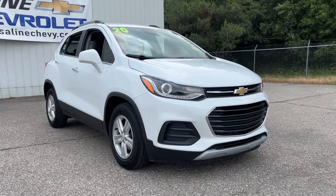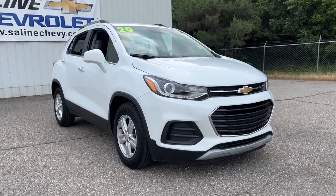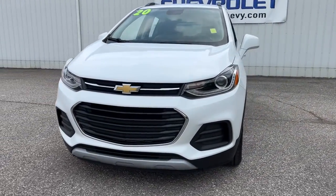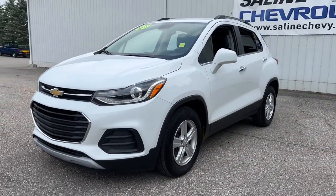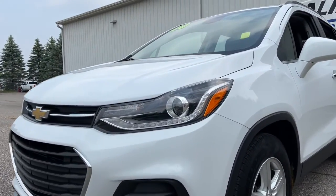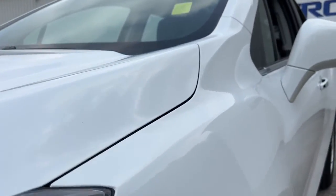Can you see yourself in the 2020 Chevrolet Trax? This vehicle is an outstanding buy with fewer than 20,000 miles on the odometer. The Chevrolet Trax, the compact SUV that lets you navigate the urban landscape with efficiency and sporty style.